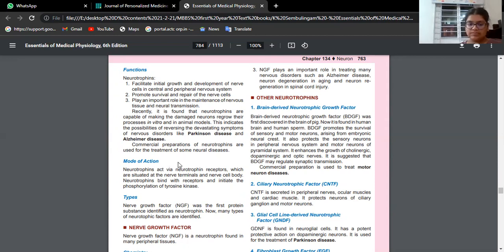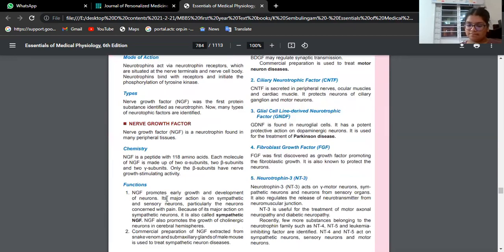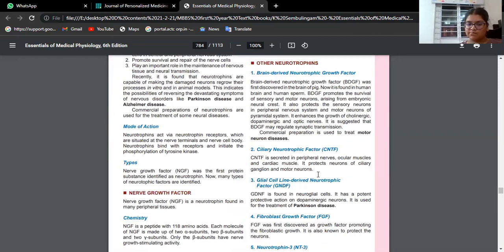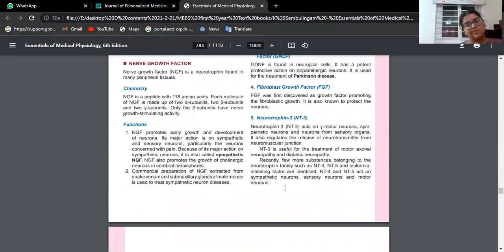Then neurotrophins, whenever they are synthesized, they will have certain receptors. Neurotrophins will go and bind to those receptors, and that's how that particular area will show the effect. So that is the mode of action. Anyhow, neurotrophins and nerve growth factor, all these are not required, but still, to complete the topic, I'm telling you. In case you want to study, just try to remember the names, what are the different neurotrophins, and a few functions. But this is only for general information.